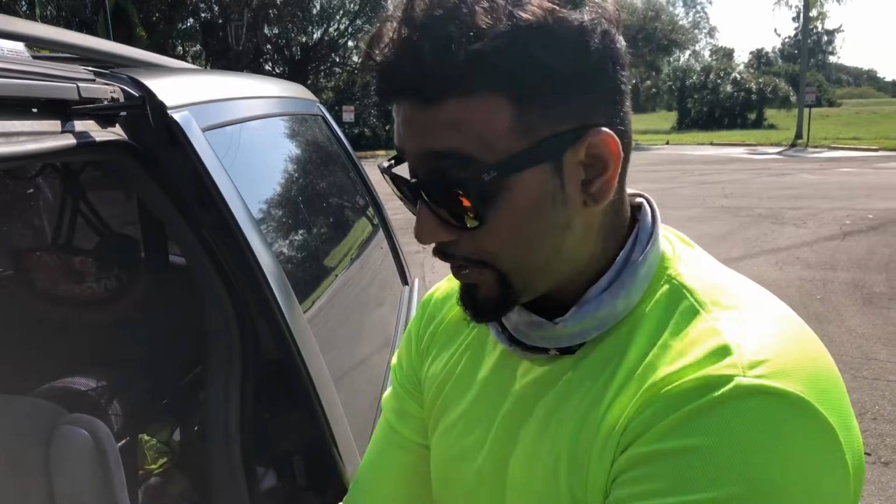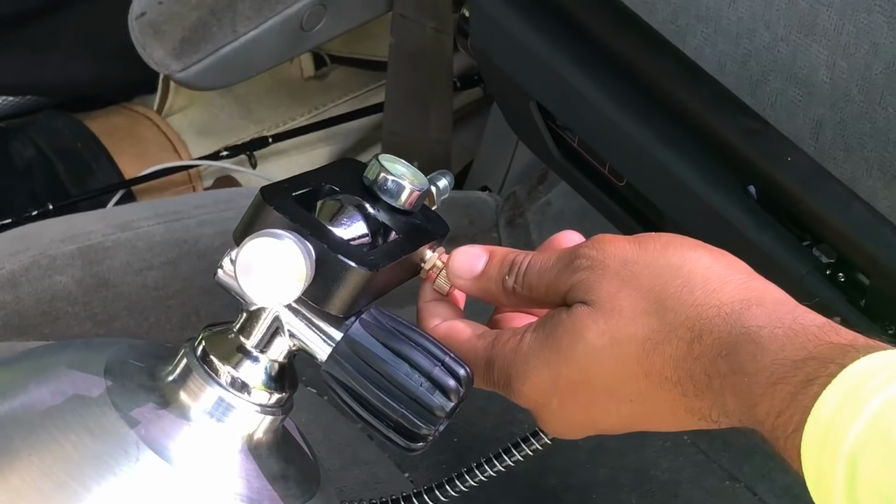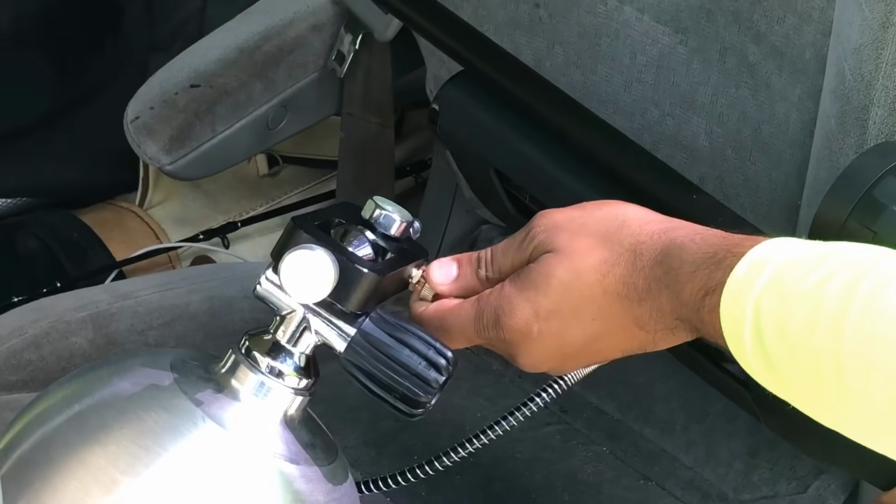Very important though. Watch this. You see the scuba tank? Look at this knob right here. That's the bleeder valve. You have to bleed it. If not, if you try to take this off, it's going to whip you in the face and teach you a fat lesson. So one, two, three, let's bleed the valve.